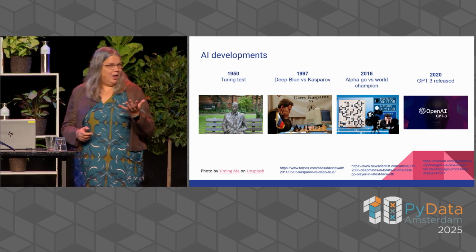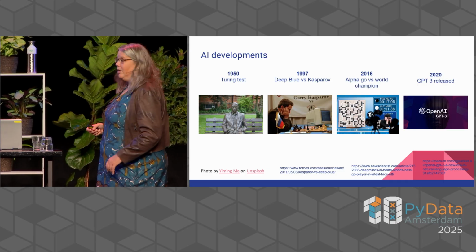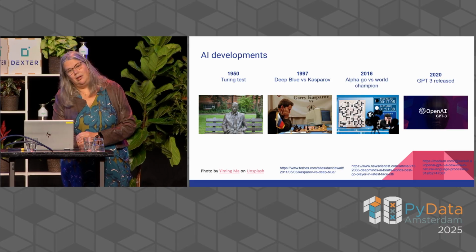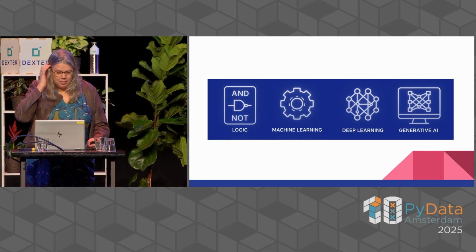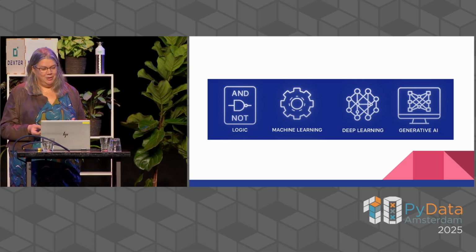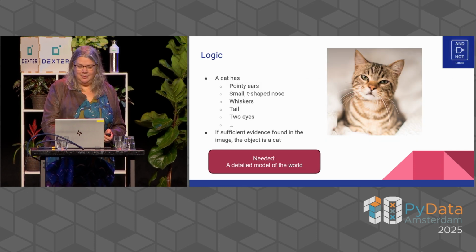And for me, I'm not sure how you think about that, but I remember when ChatGPT came out in 2020, I said, wow, that's just a language model. But it's really changing things in AI and also what you can do with it. And I want to go a little bit deeper into that now. So I see basically 4 classes. Maybe you see more, but I see 4 classes: logic, machine learning, deep learning, and generative AI.